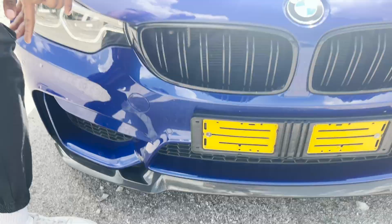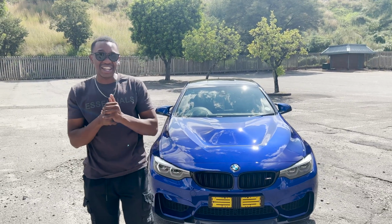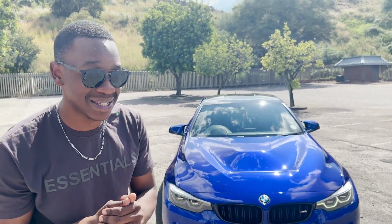This thing is absolutely amazing. Makes the car look so sick. However, it is a bit stressful driving around with that on because scraping and cracking a carbon fiber splitter hurts and is way more expensive than scraping and cracking a plastic splitter.